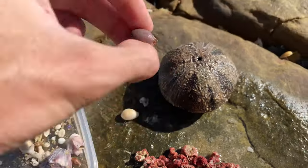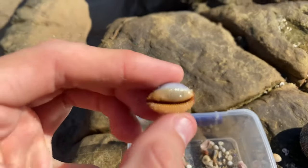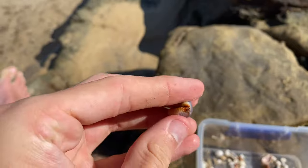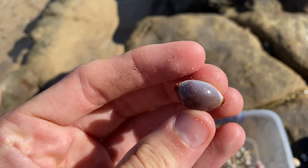Now the top, what, four finds of the day. This grape cowry here. Absolutely epic. The best one for sure would be the urchin though, because I have only ever found two. This one is just spectacular. Really, really nice.